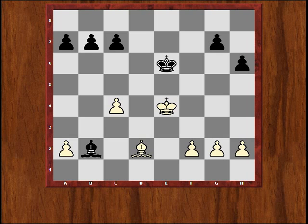out of business. So, for instance, well, okay, let's discuss this position a little bit. Material is even again. White is, of course, slightly better. His king is a touch more active, and his majority is cleaner. So it's, at least it's a little bit easier for him to make a passed pawn with his majority. But really, these two very small advantages aren't enough, and as we'll see, black can draw pretty easily.